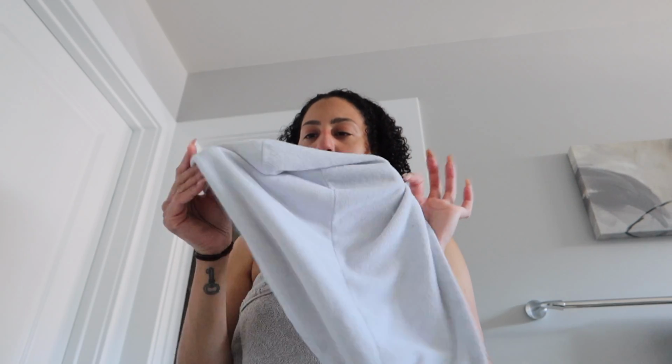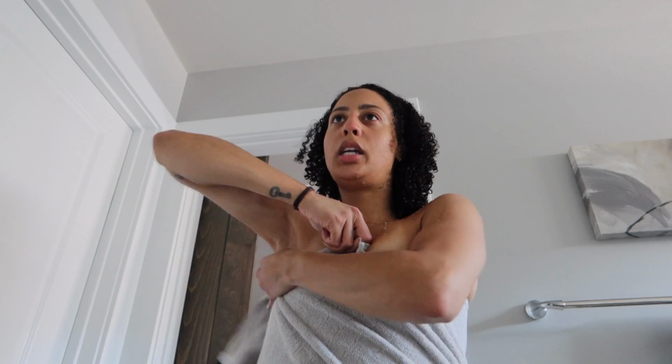Very important. You guys can get these on my Amazon. I never put my towel on my curls. That will break your hair off. So these are like microfiber towels, from Amazon, okay. And it will dry your hair without making it frizzy or snag.